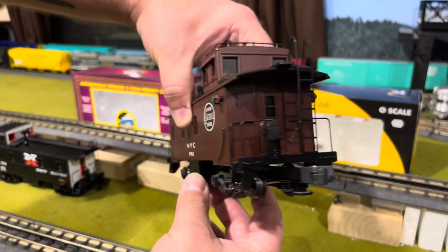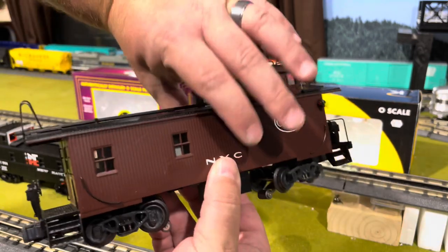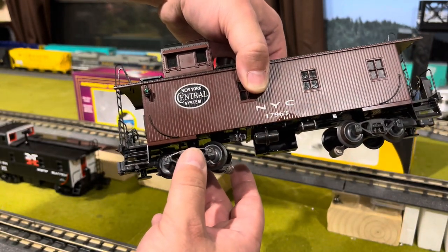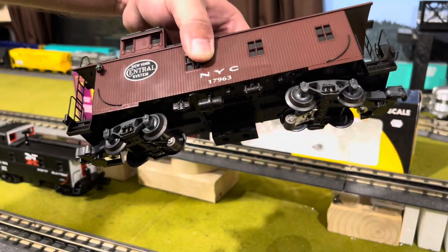Bunch of great separately applied details. Obviously, as you can see, she's smoking. But yeah, it's just a great-looking caboose. I definitely see the attraction towards these K-line pieces. Just spectacular. This is a later run of the K-line.